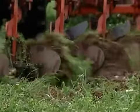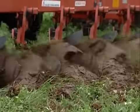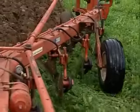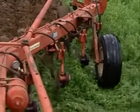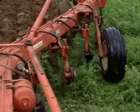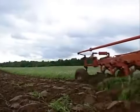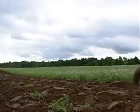See how the round discs cut into the ground? My shiny plows behind them dig in and turn over the earth, making a furrow. When I turn over the earth, all the weeds get buried and turn into compost. That's a fancy word for food for dirt.